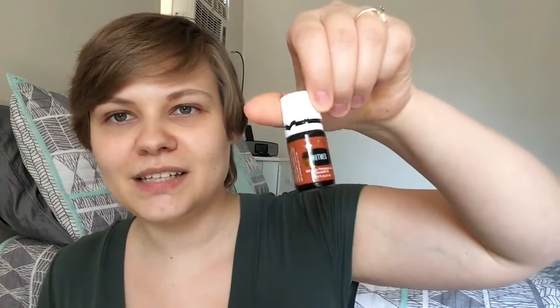I have nutmeg, which you can't really see, but nutmeg is good for joint and muscle pain. It's good for menstrual cramps, which I thought was interesting.